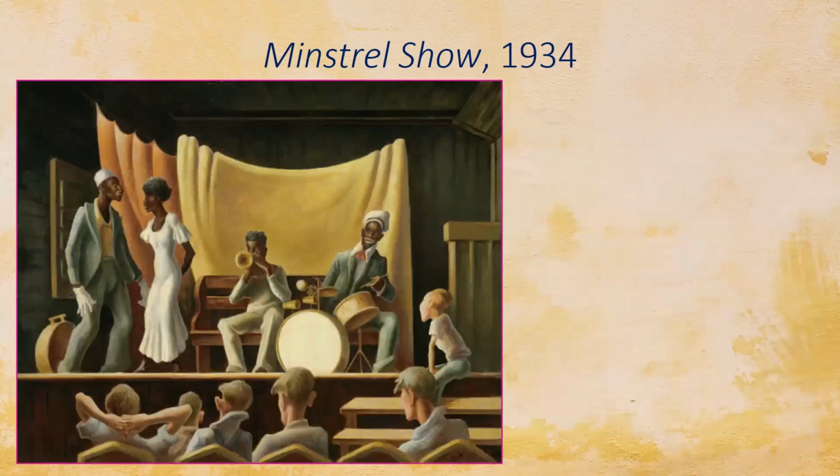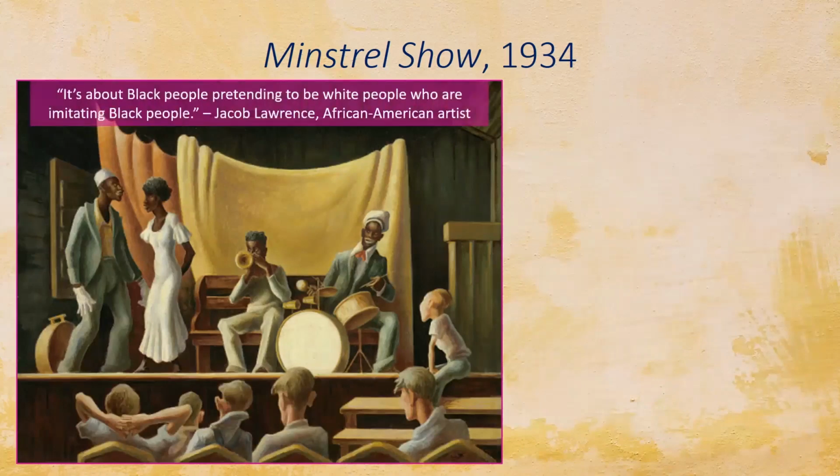So let's look at this painting a little closer. Here it is up close. I like this quote from Jacob Lawrence, an African-American artist. He said, this painting's about Black people pretending to be white people who are imitating Black people. Notice, again, back to the faces. Yes, Tom does put in the painted lips, the makeup that they were wearing, on the African-Americans. He exaggerates their facial features. But notice the crowd, where you don't even see their faces at all. They're completely anonymous. Whereas the performers, at least Tom does give them individual faces.